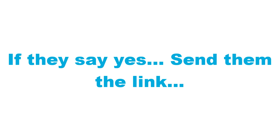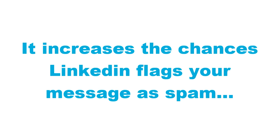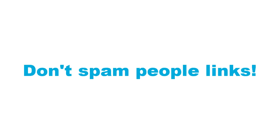And then when they reply back yes, then you send people a link to your marketing and sales funnel or to your video. And if you do it the other way, where you just send people a link first, what happens is that it increases the chances that LinkedIn's software and algorithms will automatically flag it as spam. And it also increases the chances that users will mark it as spam, because they haven't asked to see any links to your website or anything like that. So always make sure you ask people first. Don't spam people links on LinkedIn. Start a conversation first. Ask if they want to see a video, which is what I recommend to all clients. And then when they reply yes, then you can send a link.